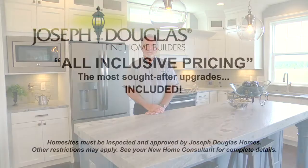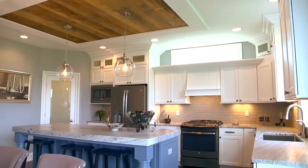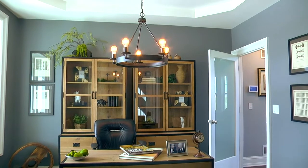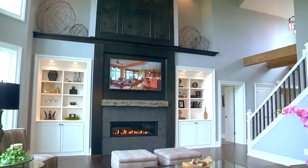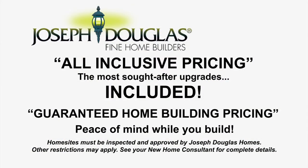At Joseph Douglas Homes, we work with you to create the home you have always dreamed of. That includes our all-inclusive pricing, which provides for you all of the most sought-after upgrades, along with site improvement costs and building permits. And once you select your home design, lot, and options, we will carefully calculate the total cost and give you a guaranteed price. That means no surprises, hidden costs, or cost overruns.